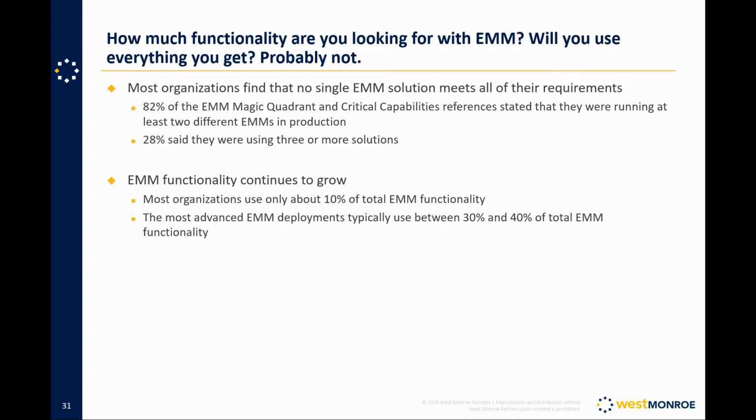And then, as the mobile-first user is becoming more adopted across the enterprise, most organizations are only using about 10% of the enterprise mobility management functionality. So, going back to the rules for the tools and doing your research and choosing a mobile device management platform, like I said earlier, you're going to end up paying for a Cadillac if you really only need a bicycle.